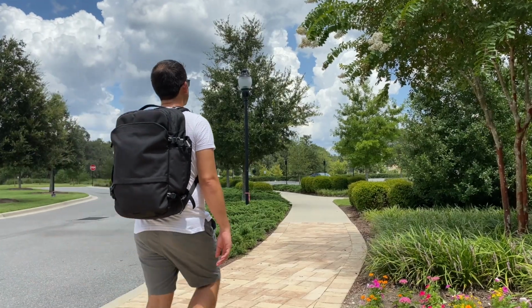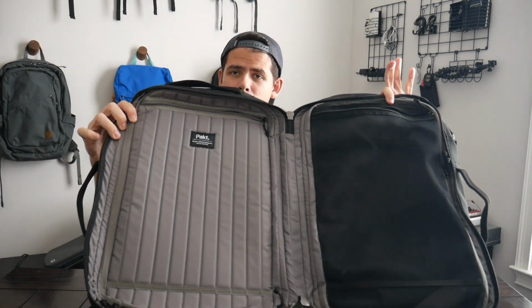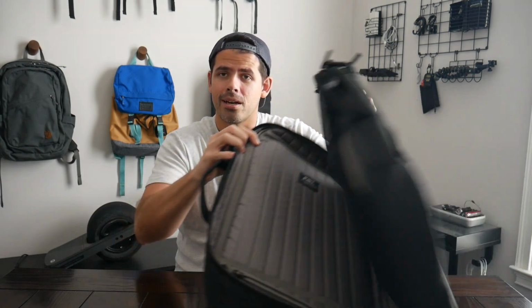This has been really interesting to use, particularly in the fact that it has a more suitcase style layout. That's something that Pakt is pretty well known for, so it opens up not so much clamshell, but more kind of flat, which may work very well with certain organizational styles. It's definitely been a learning experience for me to adapt my style to this bag, but I've actually enjoyed using this a lot.